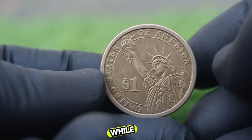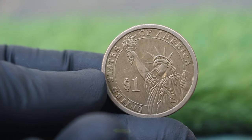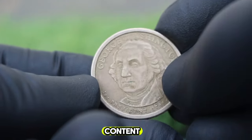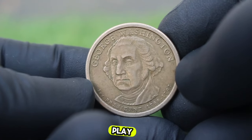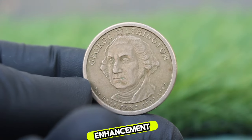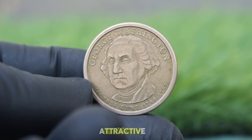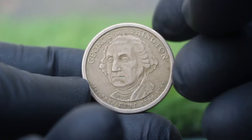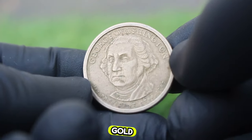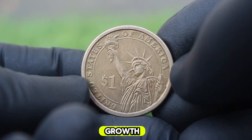Gold plating, while enhancing the aesthetic appeal of the coin, does not necessarily add to the inherent value of the coin's metal content. However, it does play a huge role in increasing its collector demand. It's an enhancement that provides a shine and luster that catches the eye, making it much more attractive for display purposes. The current auction market for this gold-plated George Washington $1 coin has seen substantial growth.